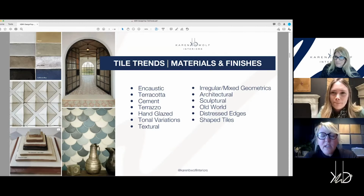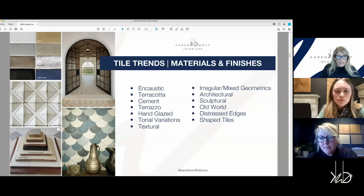Right. Even if you look at the image on the top left of that screen, by all definition, those are subway shaped, but our subway has such a beautiful textural surface, imperfections, indentations that give it a beautiful textural surface as opposed to just a flat machine made subway tile. Exactly. And I'm about to do a kitchen with an ombre glazed subway tile.